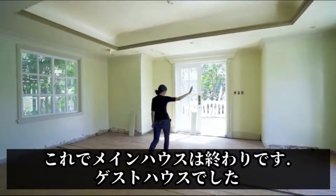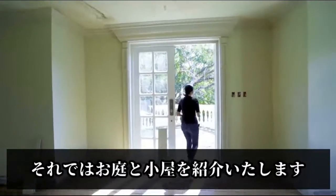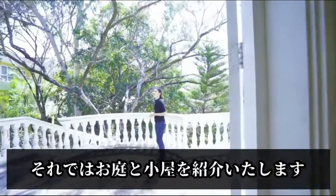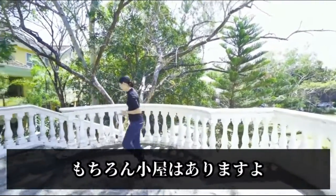Okay, main house done, guest house done. Now we can show you the garden and the cabana. Because of course there's a cabana.